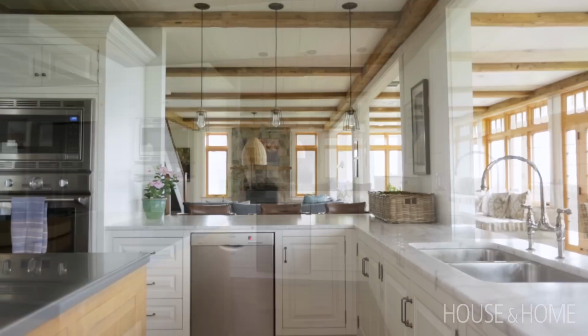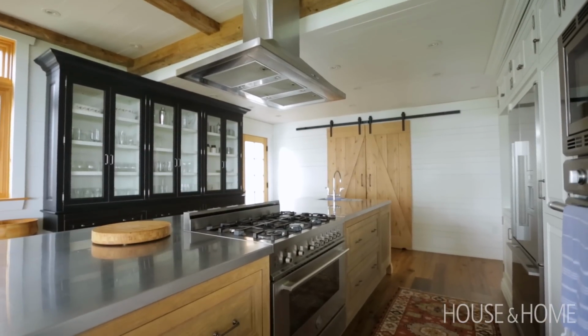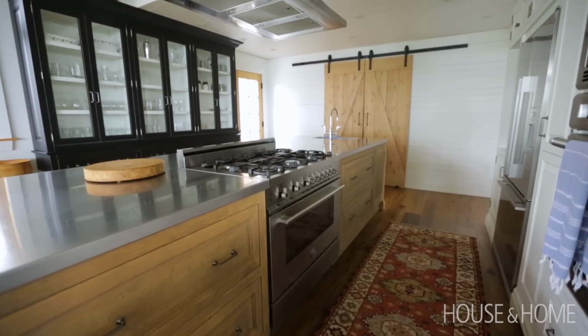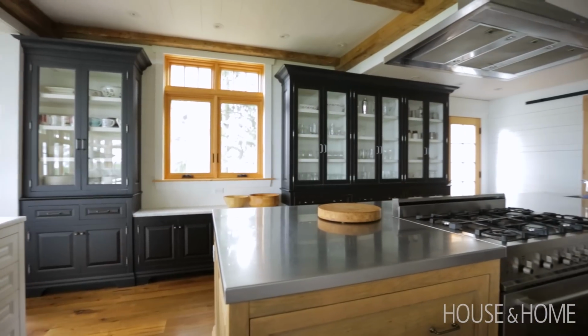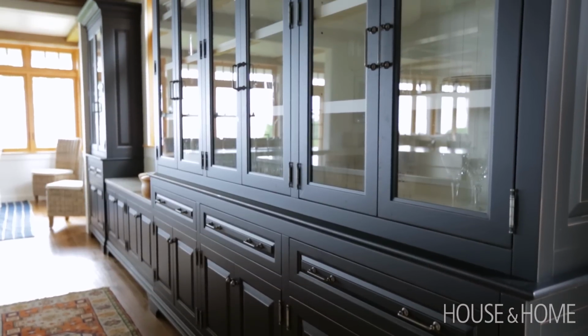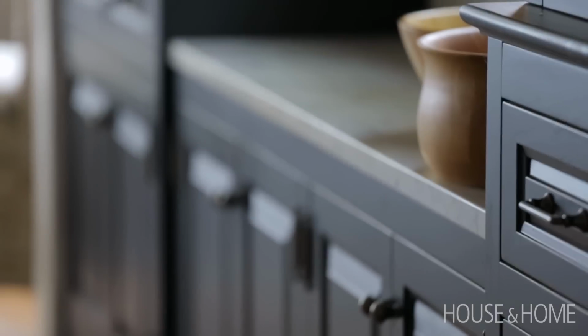We didn't want a white kitchen because it's part of the cottage. We wanted it still to have that rustic feel, but sort of like an upgraded rustic. So we used things like stainless steel on the island and wood. We didn't coordinate all of the colors. There's white in the kitchen, but there's also the big black storage units, which we had built to look like they were found somewhere, and I think they work really well.